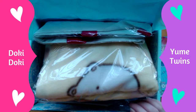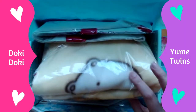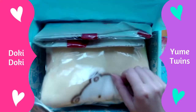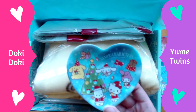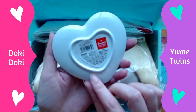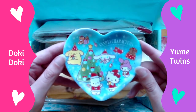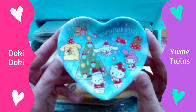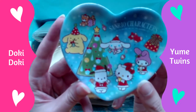Okay, so lifting up what is clearly a fleecy blanket, but we'll get to that in a minute. Oh, we've got... Oh, that's cute. It's plastic, like melamine stuff. A little Sanrio dish, tray, plate, Christmas thing, with everybody on it. I should know these by now, shouldn't I?